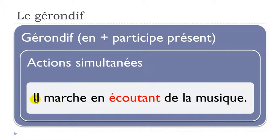All right, so the example is quite simple here. Il marche, en écoutant de la musique. In this sentence we've got first il marche, so he is walking, marcher is to walk. En écoutant, here we've got this preposition en, that's the first part of your gérondif. And the second part is the participe présent of écouter, which is to listen, de la musique. So you just want to express that he's walking and at the same time he's listening to music. Il marche en écoutant de la musique.